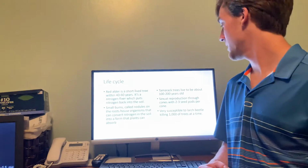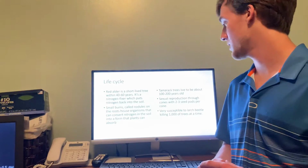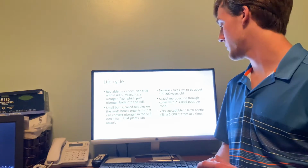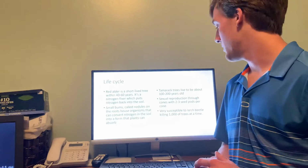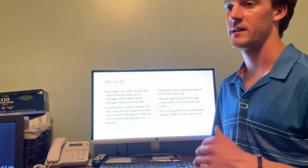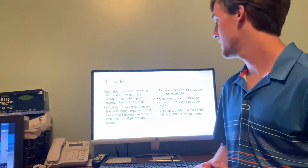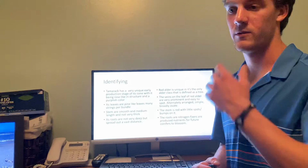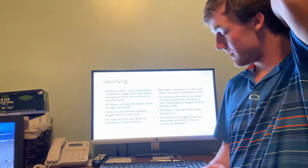The tamarack tree lives a little bit longer. It lives about 40 to 100 years. Sexual reproduction is through cones with 2 to 3 seed pods per cone. Very susceptible to large beetles, killing thousands of trees a year, if not tens of thousands, at a time. How to identify these trees?